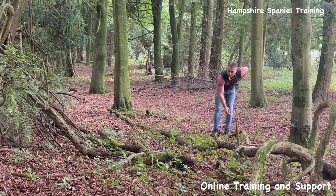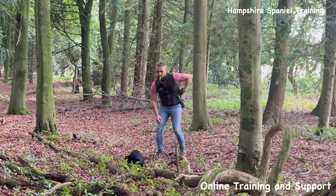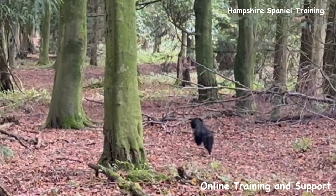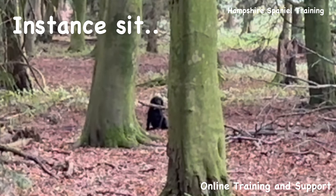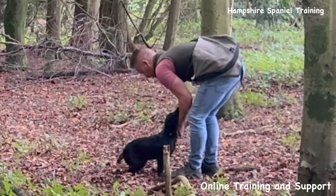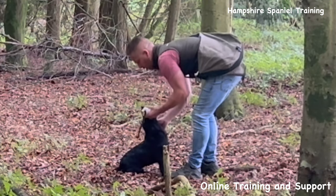Trying to get in the right side of the wind. Easy, he touched it then. Easy. So what I wanted to do was practice there, him stopping right on top of the retrieve, which he did. It's actually in his mouth, and when he heard the stop whistle, he spat it out, which is what I want. Good boy, good boy.